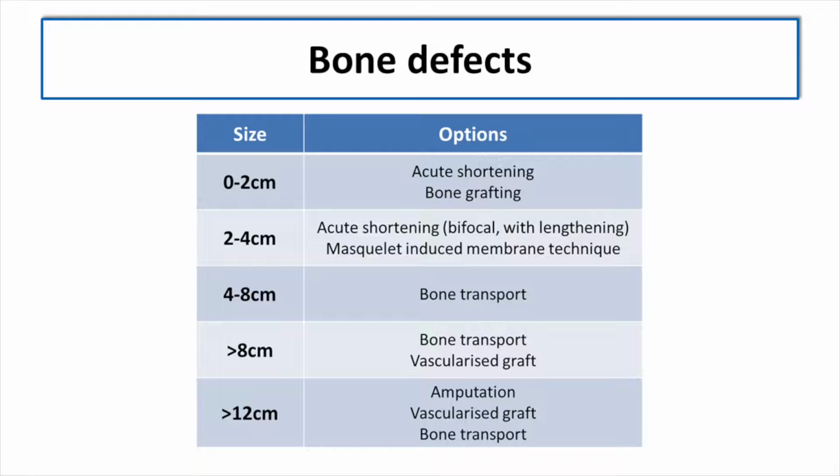Over 8 centimeters, it becomes quite difficult. Bone transport is still an option, but with sleepless nights, both for you and for the patient. And over 12 centimeters, one should always consider an amputation. Bone transport is still an option, but quite difficult, and it's probably the one place for vascularized grafts.